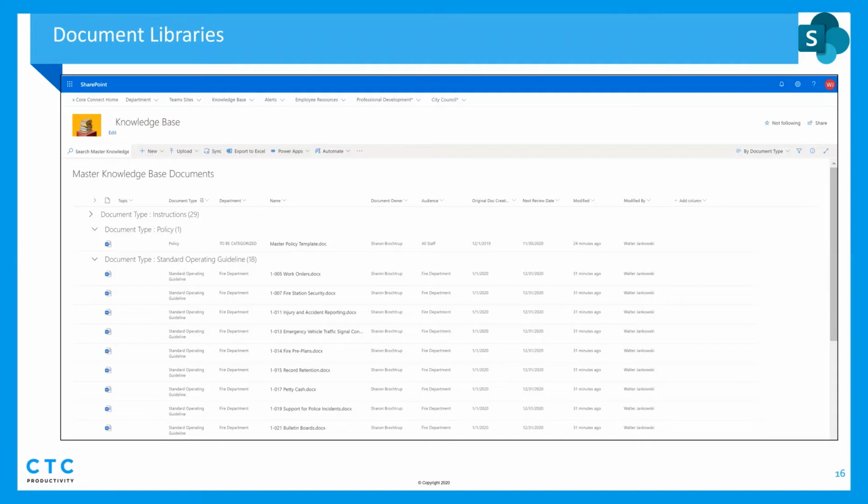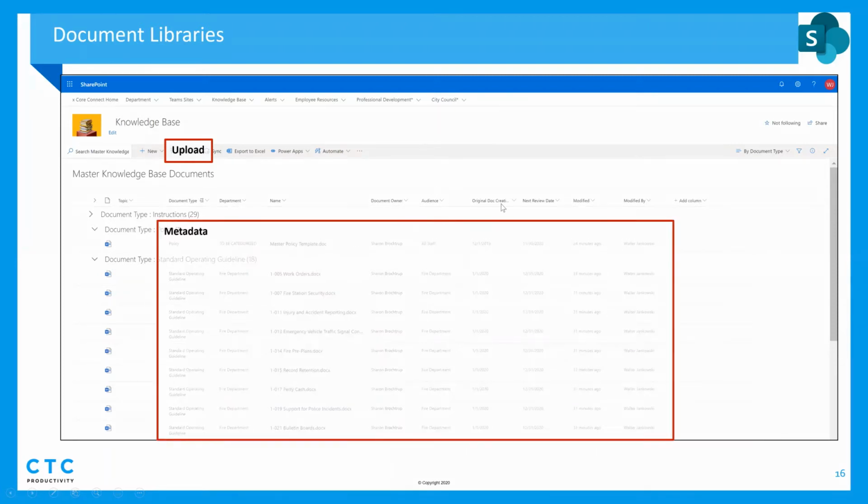Everyone has access to this knowledge base. It's just like any other document library: you can upload files and put documents in here. However, what you can also add is metadata. Things like document type, department, the name of the document, document owner, audience, original document creation date, next review date, etc. I can add these columns, and you can add any column that you want. When I add those columns, it allows me to create views, or I can filter and sort and group by those additional columns.